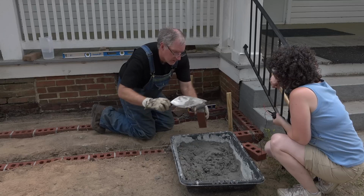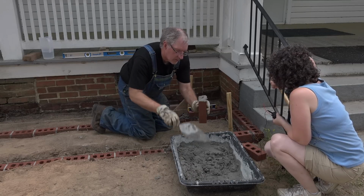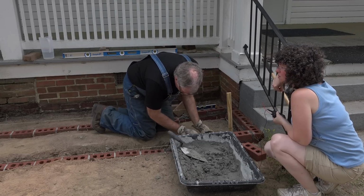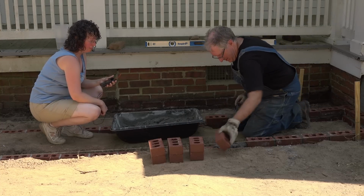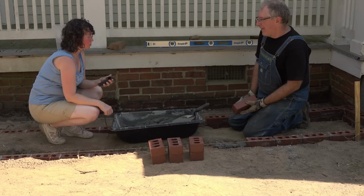Very time consuming and a lot more detail work. I think the other side we'll do a little bit differently so that it is more level to start with. Making progress. Yes, it's leveling out a lot easier. That beginning though was really hard and stressful.